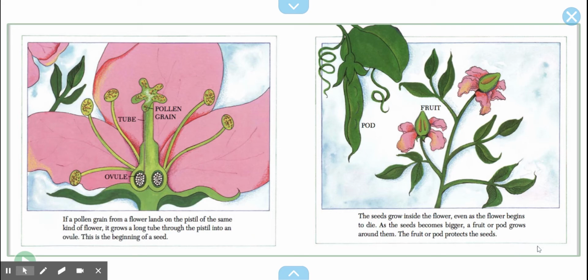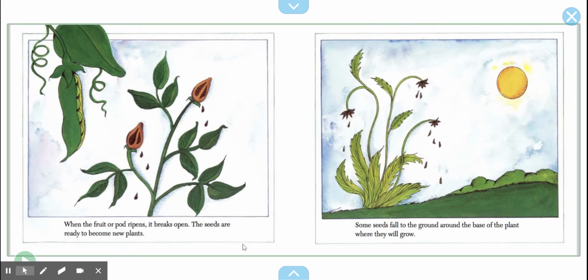The seeds grow inside the flower even as the flower begins to die. As the seeds become bigger, a fruit or pod grows around them. The fruit or pod protects the seeds. Right here. When the fruit or pod ripens, it breaks open. The seeds are ready to become new plants.